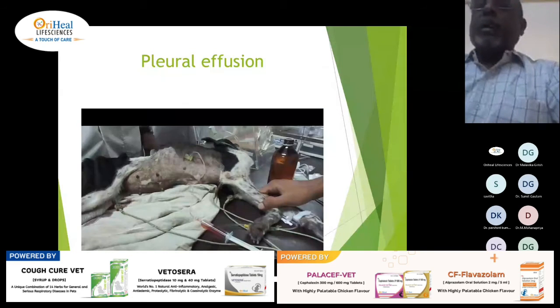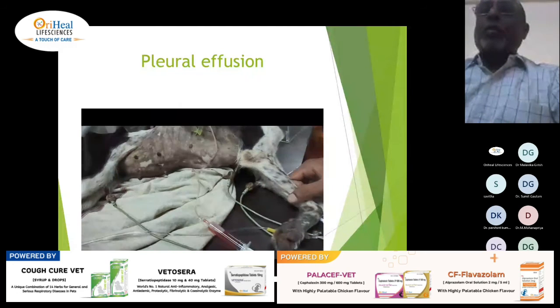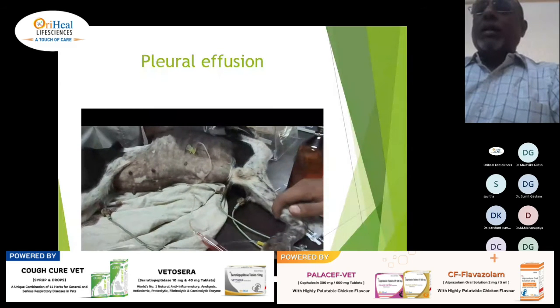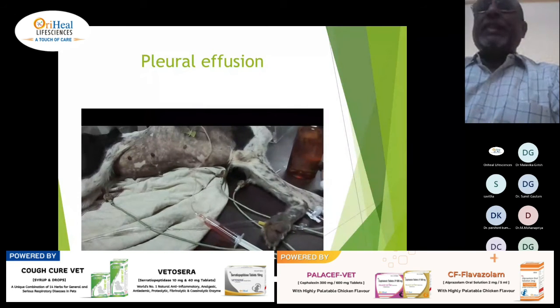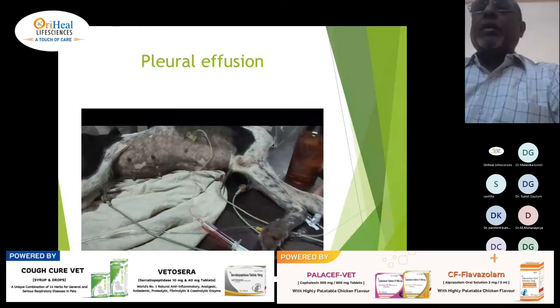So this is a paradoxical chest movement. You can see the chest and abdomen go in the opposite direction. Very clear indication it has got a pleural effusion. Put only a butterfly needle. So this video is only for you to see the paradoxical chest, where the chest and abdomen go in the opposite direction, which is very clearly indicative.